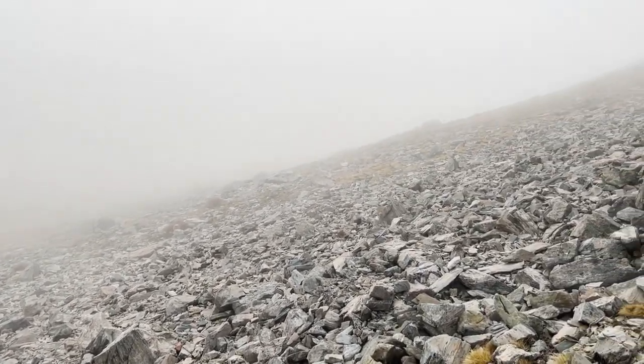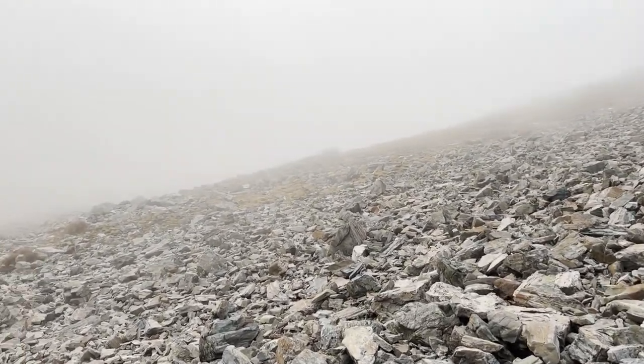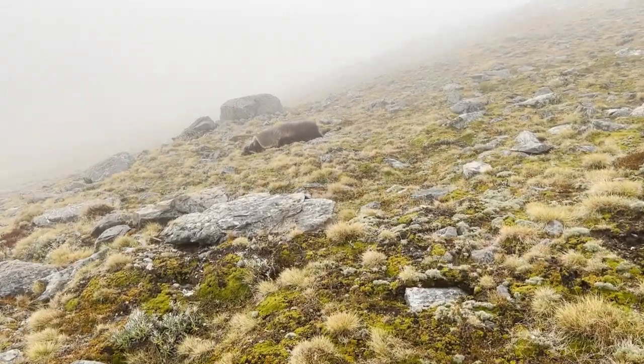Got lucky by about 15 minutes. All the fog is rolled in. He's right up here though. Looks pretty nice.